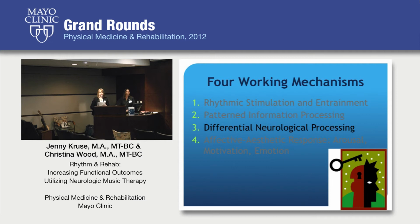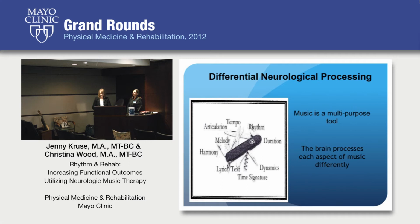Okay, next one. Differential neurological processing. So there's a couple of ideas here, and the first one makes us look a little differently at what we might think about as music. If you're just listening to the music on the radio, you think of that as kind of a single stimulus that your brain is processing. Actually, I like to think of music as a multi-purpose tool. There are a lot of different aspects to music that your brain is processing at the same time.